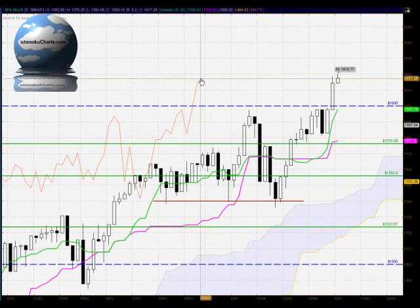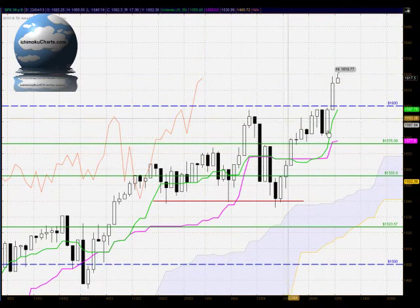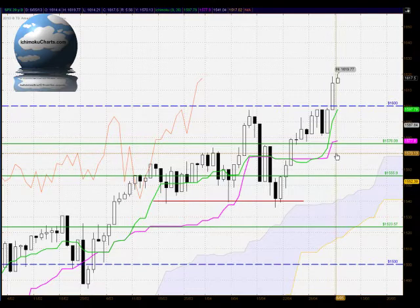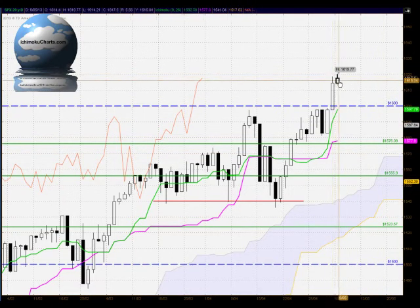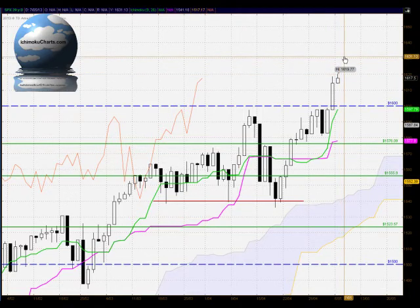Looking across here to the chikou span, it is above the corresponding price action, so it's confirming all of this bullish activity that we're seeing in this market. But here really the story is we should be looking for a higher high and a higher low, so the high around 1619 becomes very important for any potential test up to the Fibonacci levels that we looked at earlier.